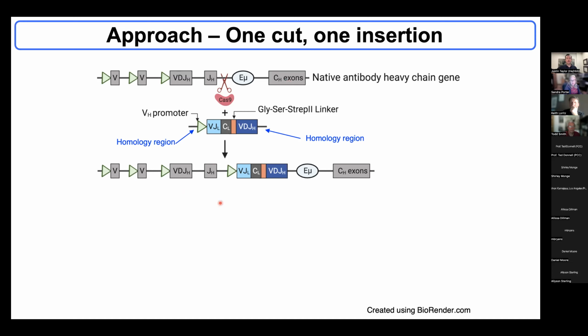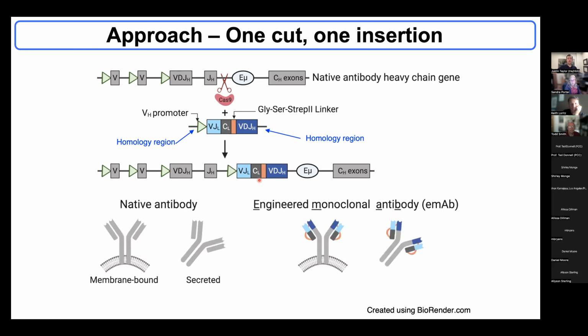And what we were hoping to do is insert this in a way that it's downstream of all the variable stuff that we can't really predict, but has its own promoter, so that this promoter would be inserted, and using some of the enhancers and things that are downstream, it would drive expression of our cassette and produce antibodies that, in comparison to the native antibody, which I showed before, are what we call engineered monoclonal antibodies, our emAb B cells. And this, again, will have the variable region of the light chain in light blue.